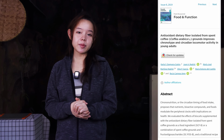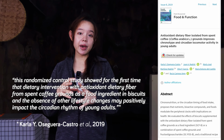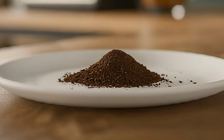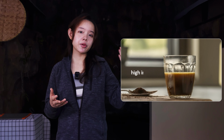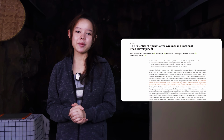Another paper, a small human clinical trial, found that spent coffee ground fiber helped young adults sleep better. Additionally, aside from the fiber, spent coffee grounds contain other potentially beneficial compounds. And like coffee, the consumption of these grounds may benefit healthy gut bacteria. Ultimately, although much more research is needed, the results of studies on spent coffee ground consumption are quite positive for now. I talk about these results in more depth in the previous video on spent coffee grounds in cookies, so make sure to check it out for more information.